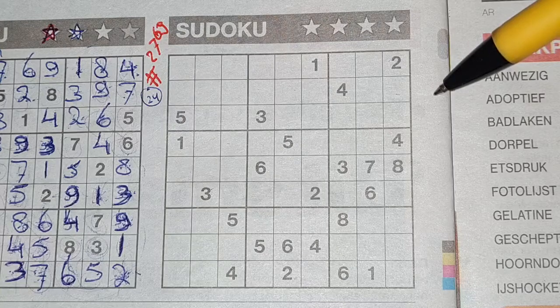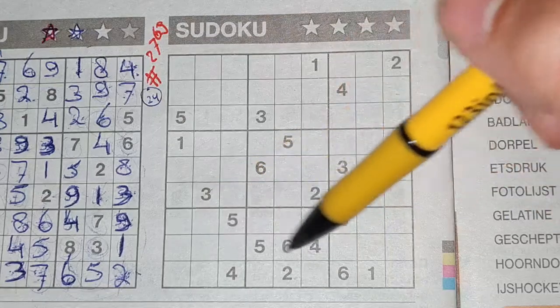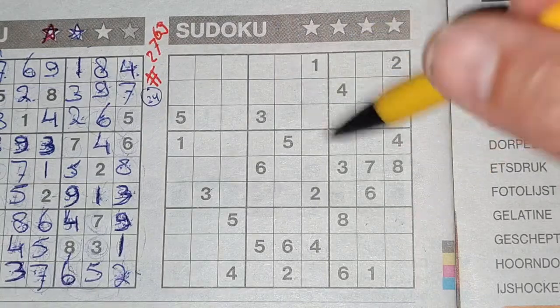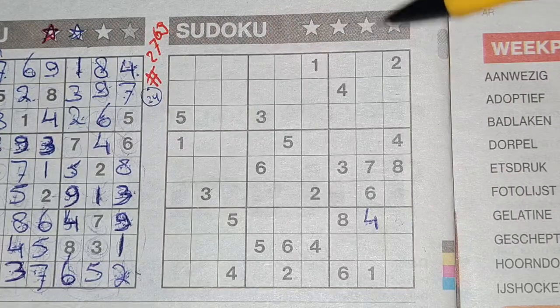Alright. Which number shall I pick? How about the 4? 4 in the last row, 4 in the row above. So in that row, the only two places for the 4 should be here or there. We see there 4, no 4 there, 4 should be there. Alright.